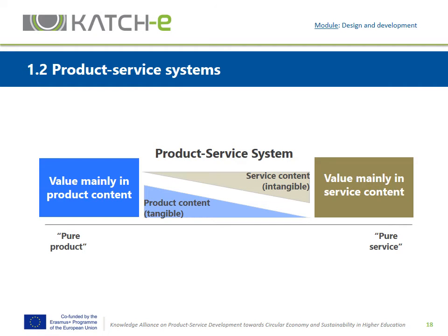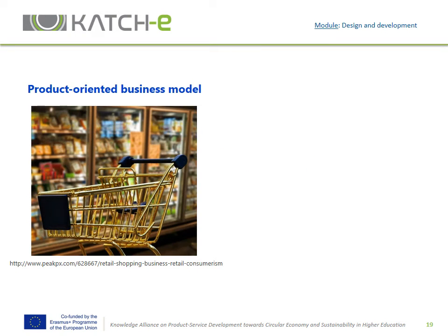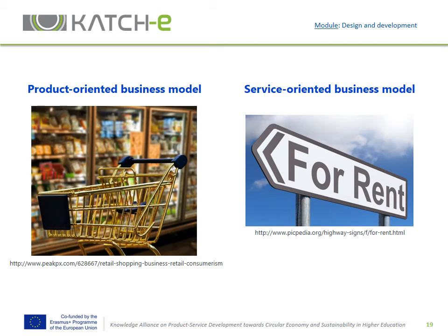When talking about replacing the selling of products by the provision of services, one needs to address the concept of product-service systems. This designation is due to the fact that there are neither pure products nor pure services, but a combination of both, as the figure shows. In the traditional product-oriented business model, the company revenues depend on the number of units sold, and the pressure to continuously grow in sales is unsustainable. In a service-oriented business model, companies sell performance and own the products. The less products they need, or the longer the products last, the better for the business.